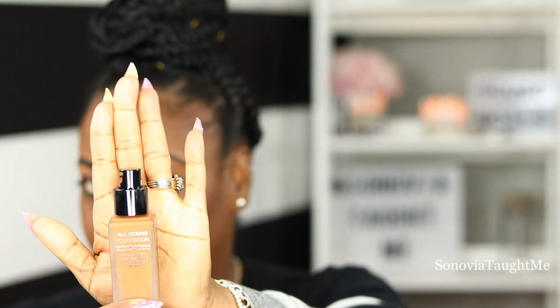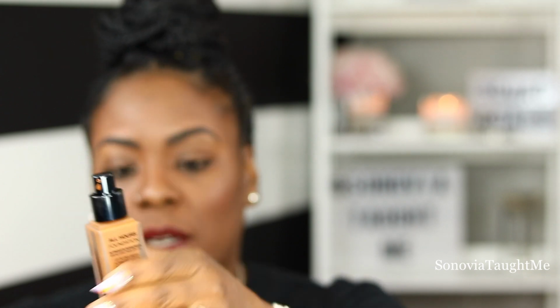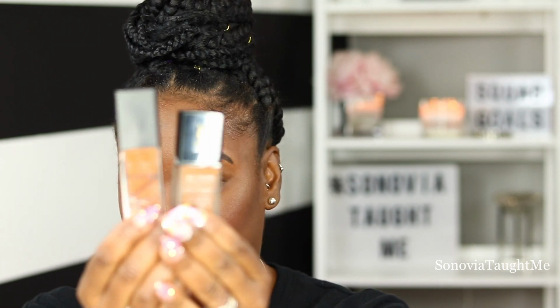Very light, keeps me matte during the day. Glass bottle, and it also has the pump. And the packaging alone, like, what are you wearing? Yves Saint Laurent, girl. This packaging is, if I had to choose packaging, just looks out of these four, it will be these two here.